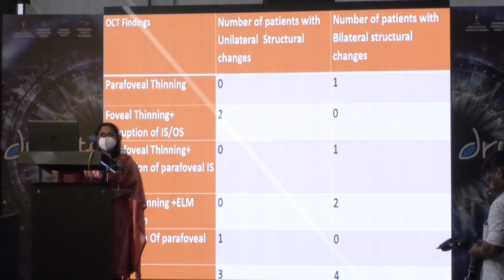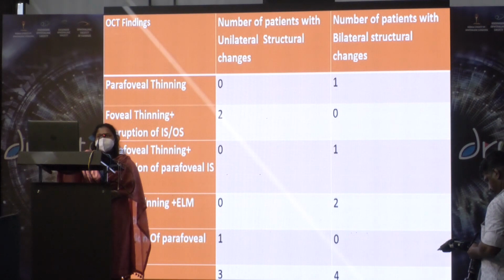So these are the OCT findings: one patient showed parafoveal thinning bilaterally, foveal thinning plus disruption of the ISOS junction in 2 patients unilaterally. Parafoveal thinning and parafoveal ISOS disruption is seen bilaterally in 1 patient. Foveal thinning and ELM disruption is seen in 2 patients bilaterally. In total, 3 patients had structural abnormality noted unilaterally and 4 patients bilaterally.